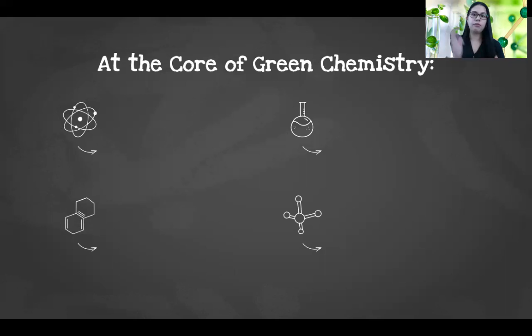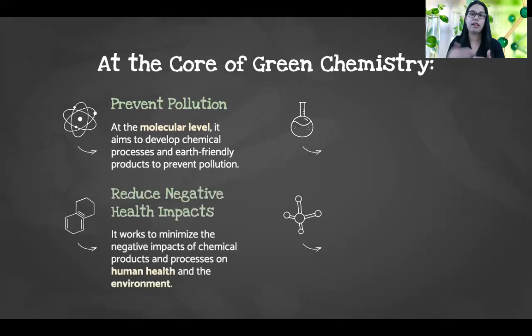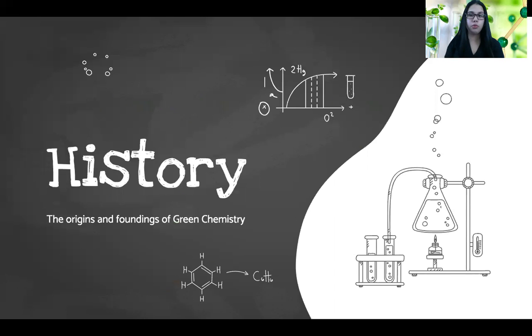At its core, green chemistry is a multidisciplinary field that pulls in from more than one specific area. It looks at the prevention of pollution at the molecular level, at the reduction of the negative consequences of chemical processes and products on human health and the environment, how to design new products to pose the least amount of intrinsic hazards, and the elimination of existing dangers within the products that already are on the market and in constant use. And just from this overview alone, we can see that green chemistry is an all-encompassing field concerning itself with more than just the hazards that arise from chemical toxicity. It looks at energy conservation, waste reduction, and designing for the end life of a product.